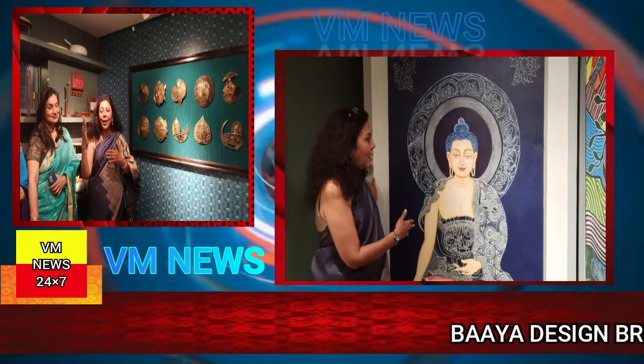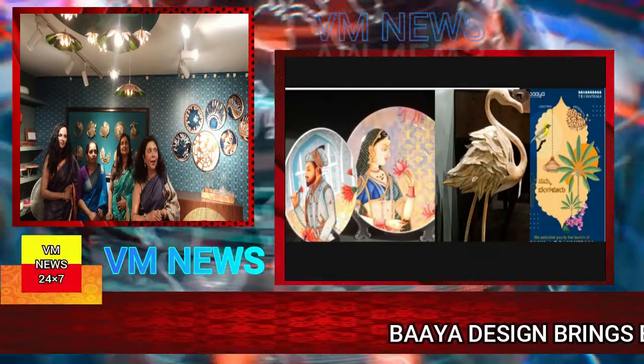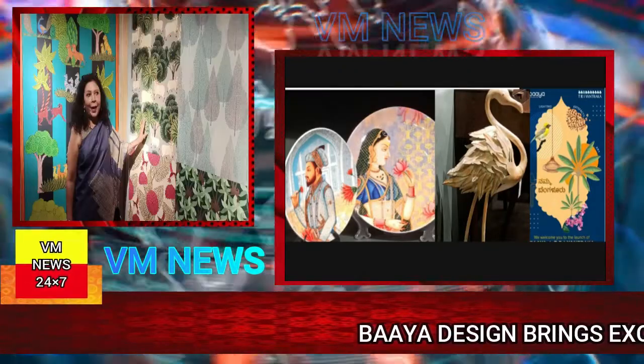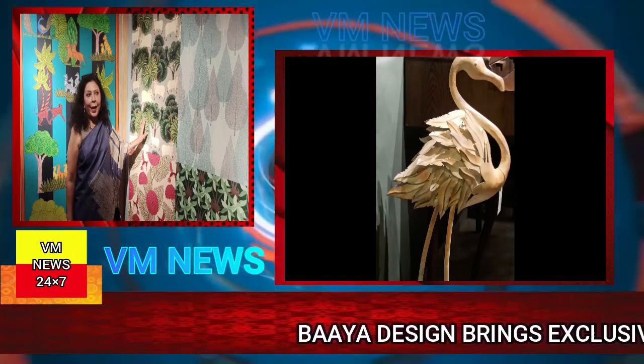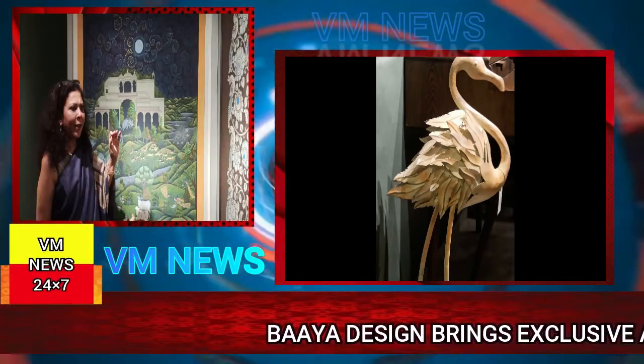A new showroom in Koramangala, Bengaluru, in association with Tri Yantraka, named Baaya Design, brings its exclusive artisanal decor and furniture. The founder and CEO of Baaya Design, Shibani Jain, says, "We have always had a great deal of interest generated from a southern market and had planned this association since before the lockdown.